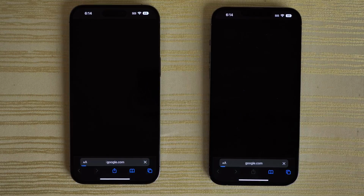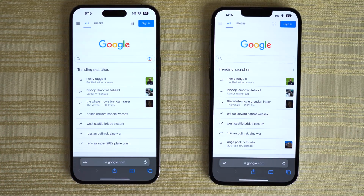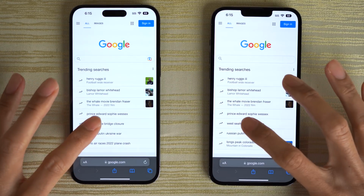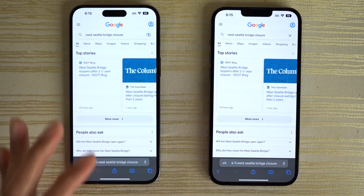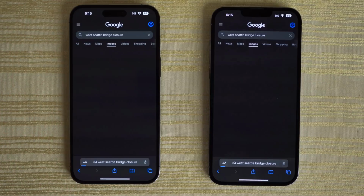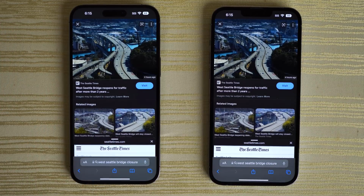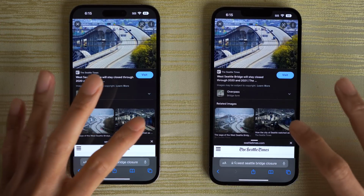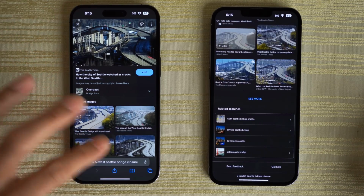Click on Google. Get rid of this. Click on a trending search here. Click on this one. I'm gonna get rid of that. We'll do an image search. All right, let's go ahead and click on this. Click on this. We'll click on this. Both nice and fast. I'm gonna do some scrolling here.